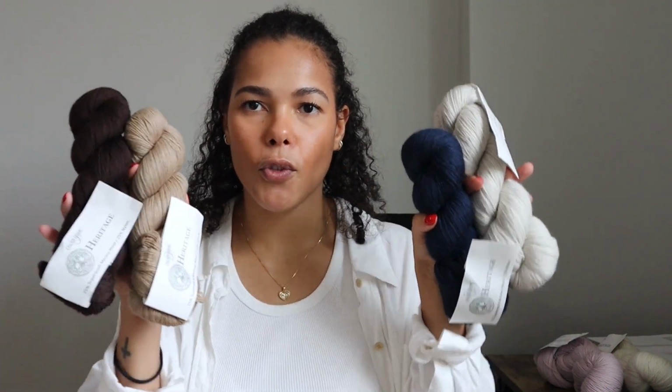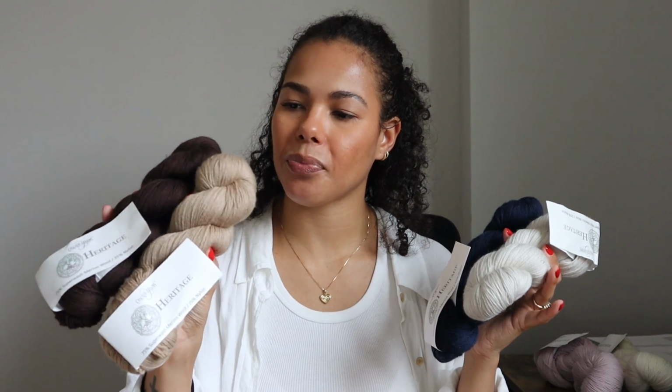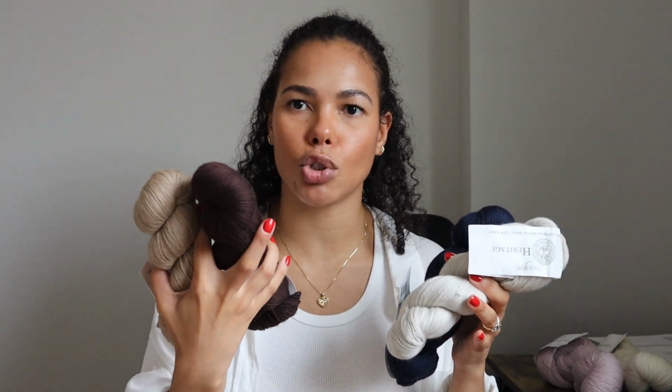So yeah, I just got 4 of these. This one is the color limestone. I got a navy one. This is like a khaki, and then I have a chocolate brown. I haven't used them yet, obviously, but I am probably going to cast one of these on for a pair of socks, and then one of these on for a pair of socks. And I'll get a feel for the difference between the 2 different yarns and see what I like, and maybe I will just buy better quality sock yarn in the future.